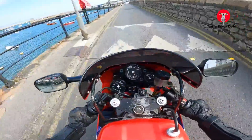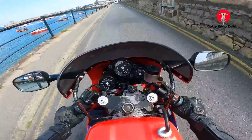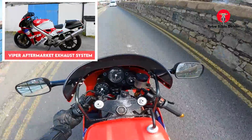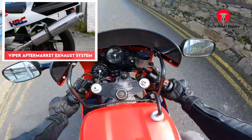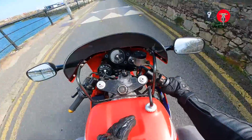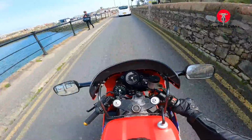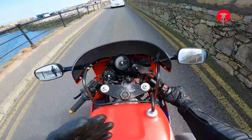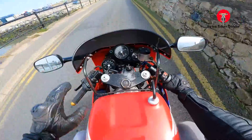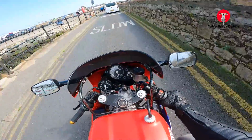The next thing then is the sound. I mean, the sound is really nice. You get that low rumble as you go through the revs, and like I've been saying in the intro, you do get that power band that's a bit lower down than the other 400s in its class of this era of bike.